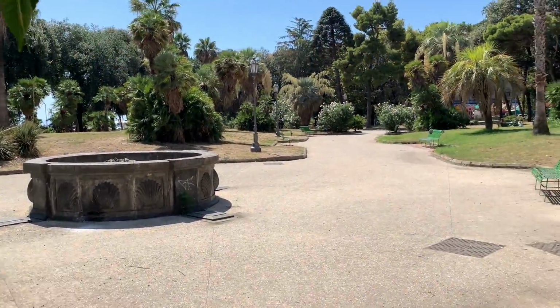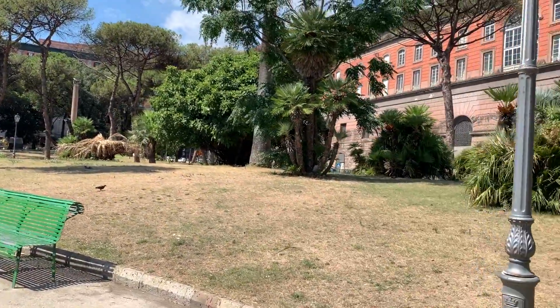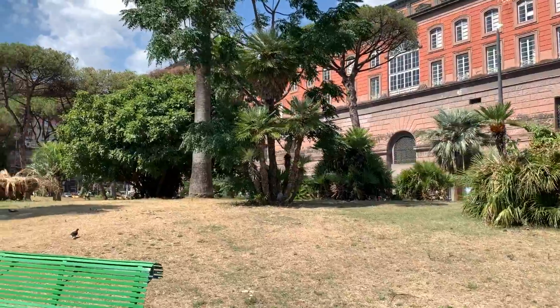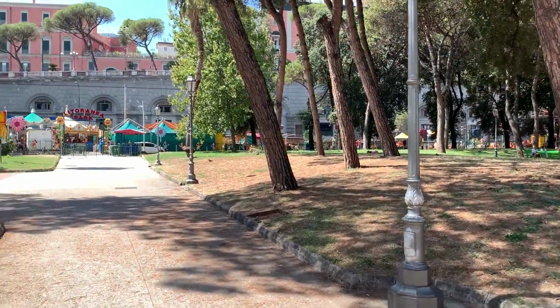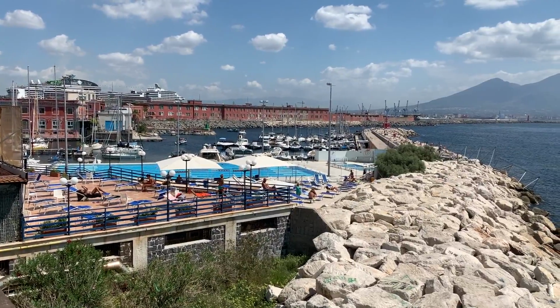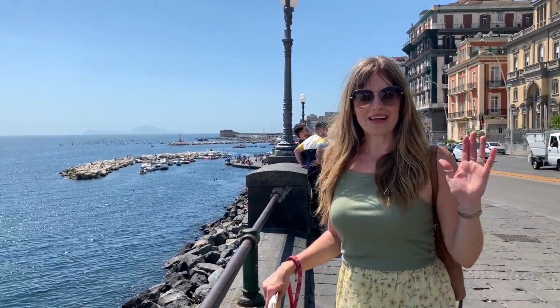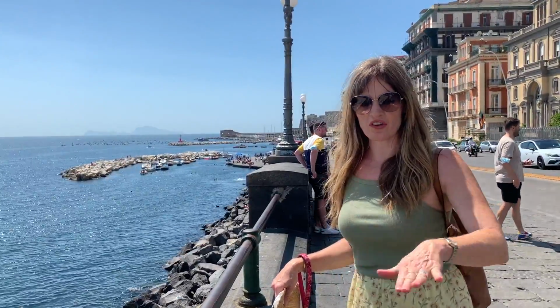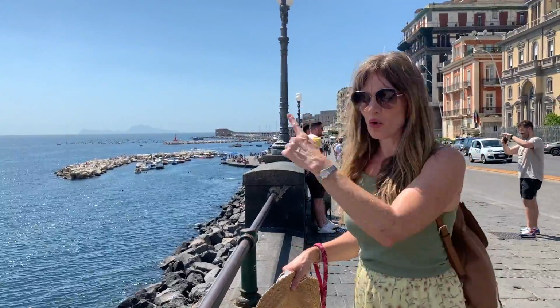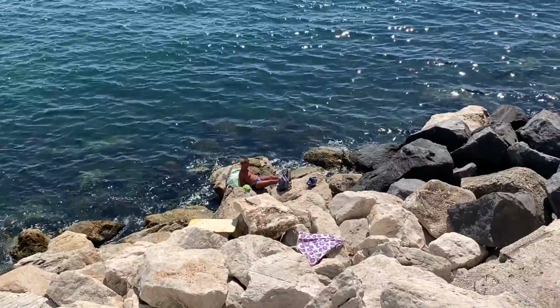So we are just walking through this little park here, which is very pretty. We are in Naples, we're on the Lungomare, which is the seafront, and we're going to walk down towards the castle, which is over there. But it's very interesting just to have a look around, all the people that come to the beach here and sit on these rocks below. So let's go take a walk.